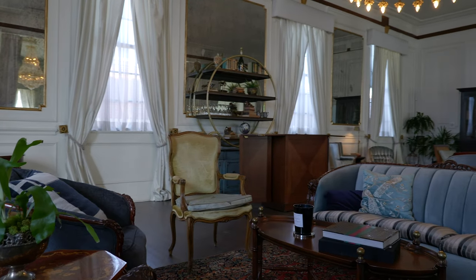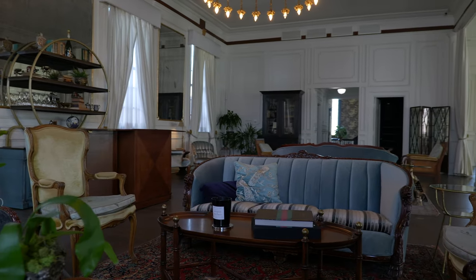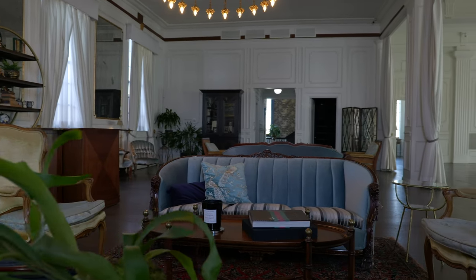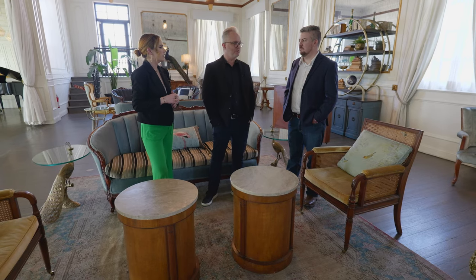I love that when you are at a location like this, as if I were a bride, I would love being at a location where I didn't have to bring in a lot. You know, saves you time and money. You already have so much character here, you don't need to add a lot. Correct, and that's our goal.